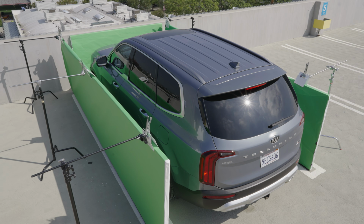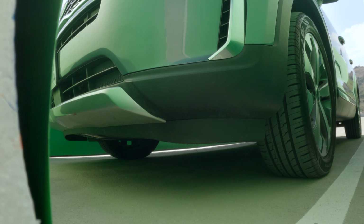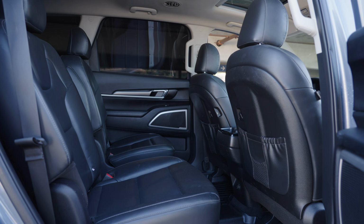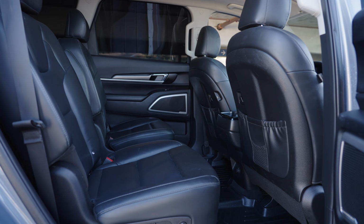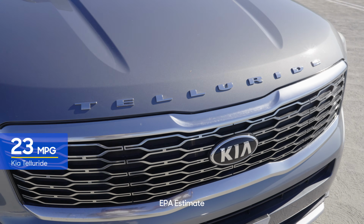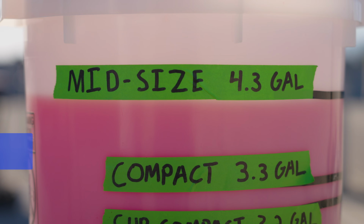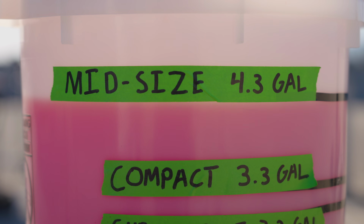You can still park it, even if it's getting tight, and it has a ton of room inside. But midsize SUVs come with another trade-off. Plain and simple, you're gonna take a mileage hit compared to a compact. A front-wheel drive Telluride will need a full extra gallon of gas for every 100 miles that you drive.